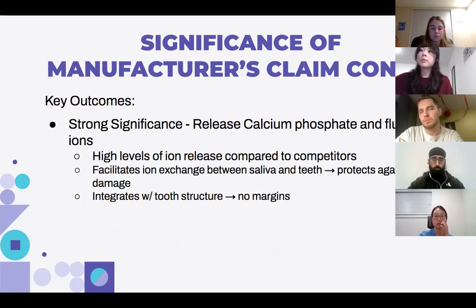And this, combined with its hydrophilic properties, facilitates ion exchange between saliva and teeth, and also regulates changes in the pH of the oral environment. From a patient standpoint, this helps integrate the resin to the minerals of the tooth, seals against microleakages, and protects enamel from pH changes and caries. So this is a very significant advantage for the patient's long-term oral health.